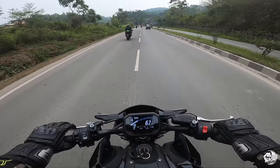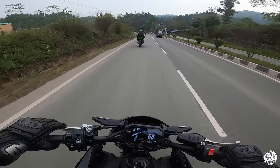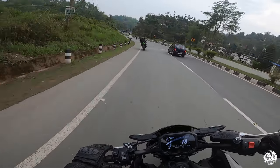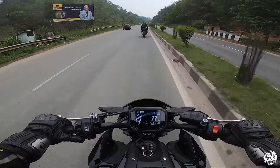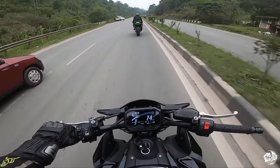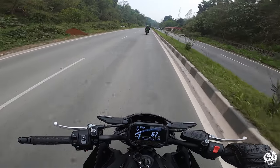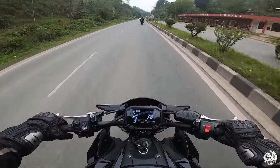So we're just done with our lunch or breakfast or snack, whatever you say, and we're coming out of Excellencia, and Rehan's riding the 10R now. So let me just change the angle a bit. Yes, this looks better, because this bike is not a super sport, so the riding posture on this bike is a bit different. I'll not be that lean forward.